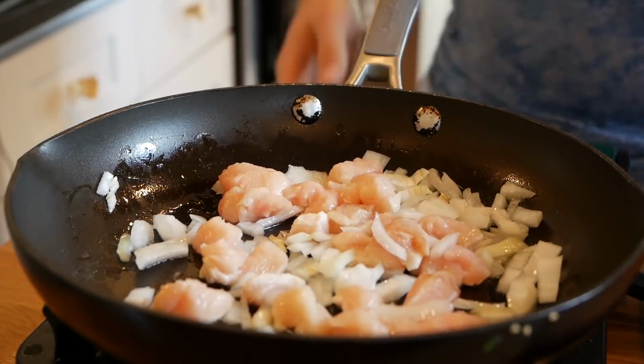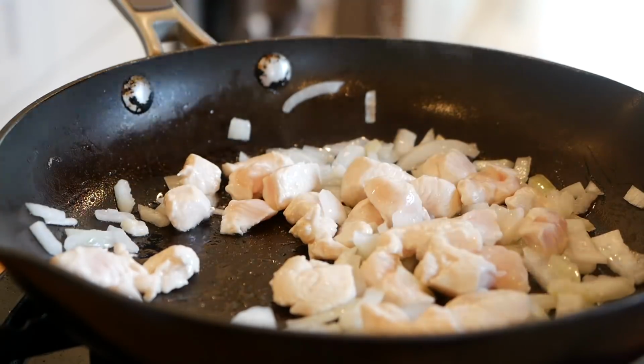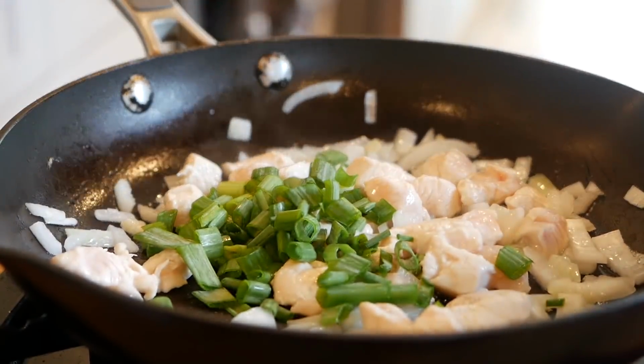Last thing is called Omurice, I believe. I hope I didn't pronounce that wrong. Even if I did, still just as delicious. So this one was really interesting, simple, but had a couple of cool techniques that I thought were really fun. So first off, take some chicken, dice it up, saute that, and then add some onions as well, cook that together, throw in some scallions.